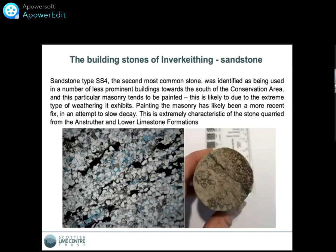And the last one, which is stone type 4, looks very similar in thin section to stone type 3, but this one is of way poorer quality. And that is because the beds that you find within this are a lot closer together. So there's a lot more areas of weakness in there, a lot more places that this stone can decay and spall off. And what we notice throughout Inverkeithing is this is the stone type that seems to have been painted.